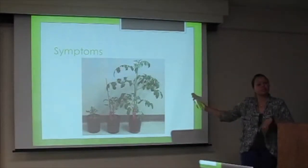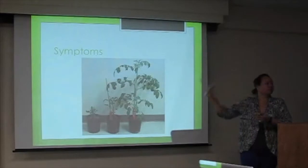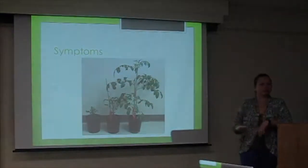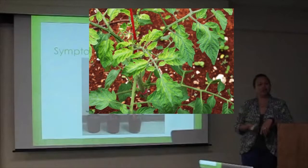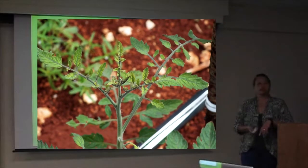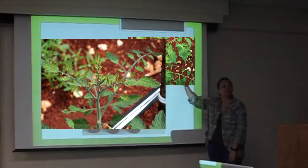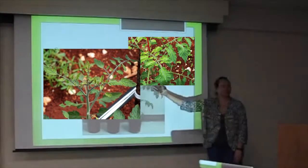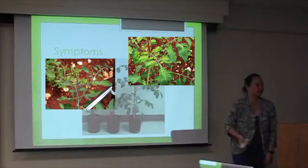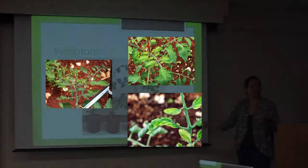These are from the same seedling tray. You can have a plant that's extremely healthy and then one that is severely impacted that is never going to bear fruit. So these are symptoms. You have leaf vein yellowing, leaf curling or stunting. You can see this is a relatively normal size leaf, and then the new leaves are dramatically smaller. And then curling or cupping.